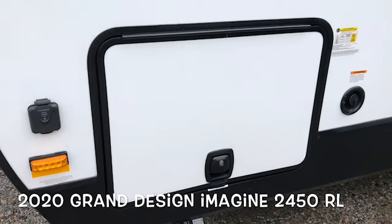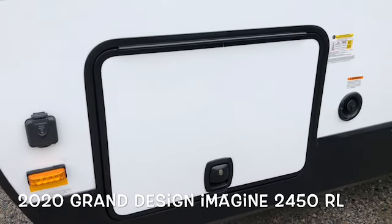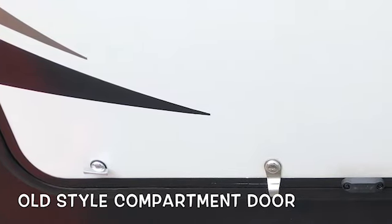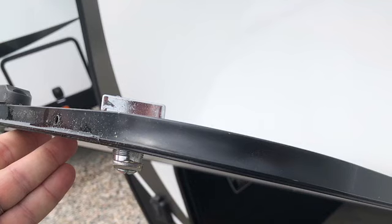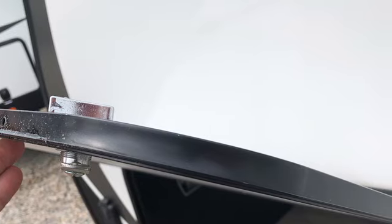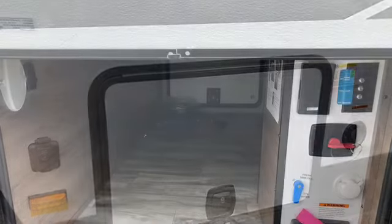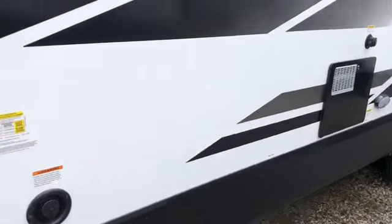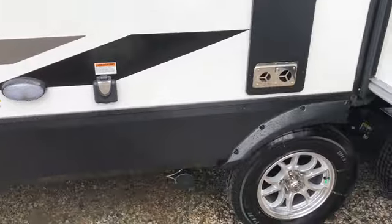One nice new feature on these new 2020s, the slam latch compartments. A little different from last year's. A little thicker, a little better insulated. But on this side, you've got your battery disconnect, outside shower, cable hookup, water. Magnetic clip holds the door up. Black tank flush, 30 amp service.